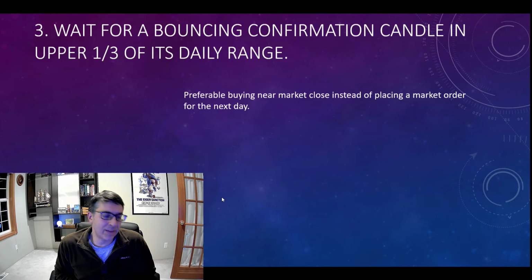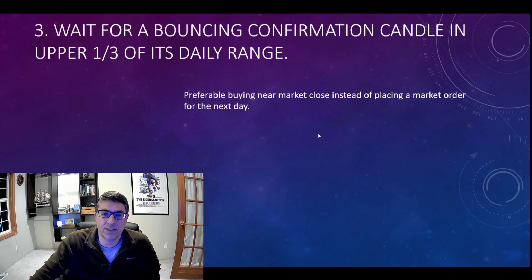Then, like I said, instead of just blindly buying when it hits a certain share price, or setting a buy limit order to trigger at a certain share price, you wait for a bouncing confirmation candle, and you want that candle to close near the upper third of its daily range, preferably at or very close to the top of its daily range. And when you get this confirmation candle, when the price action bounces like a tennis ball, then you want to buy near the market close, within 5 or 10 minutes of the market close, instead of placing a market order for the next day, because oftentimes it will gap up the next day, as I showed with the Tesla chart.